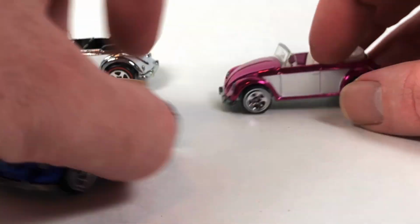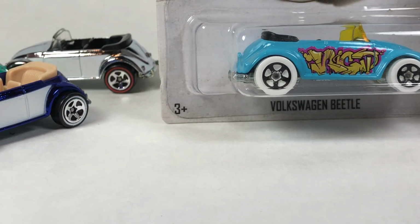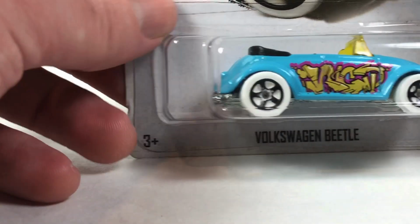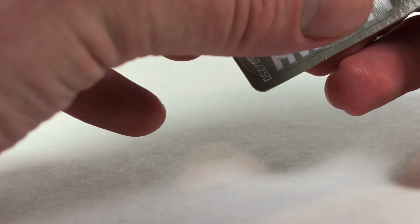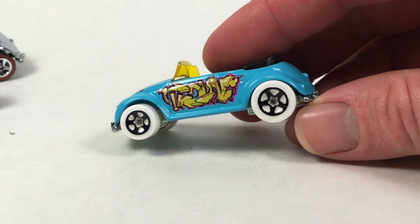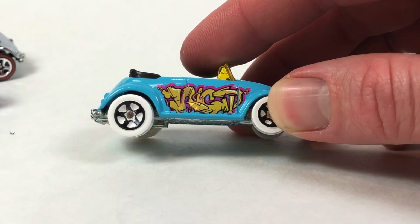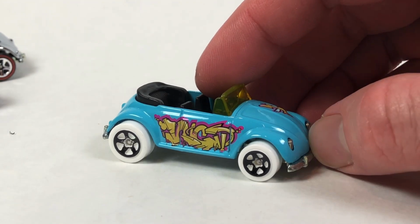All right, and then the next two we've got are a little bit weirder. These are still with a convertible Beetle. These are from 2013. So we got this one here with some graffiti on it. I'm not even sure what that says. Kind of a goofy looking one. Can you read that? Can you tell what that says? I think riot or something. Right? I don't even know.